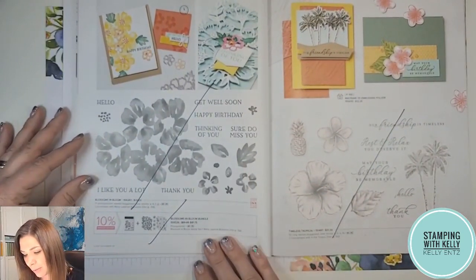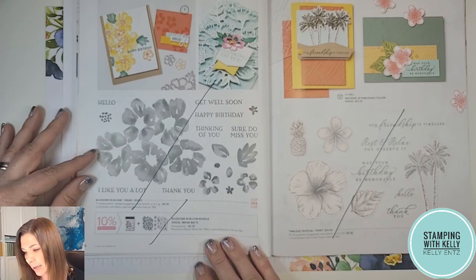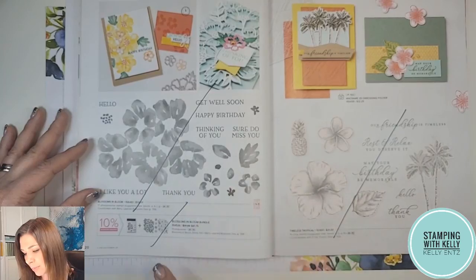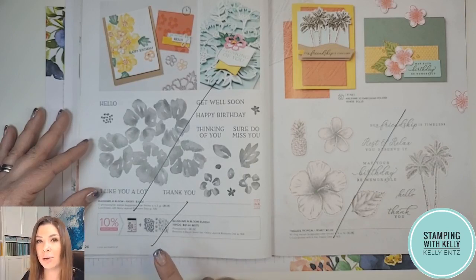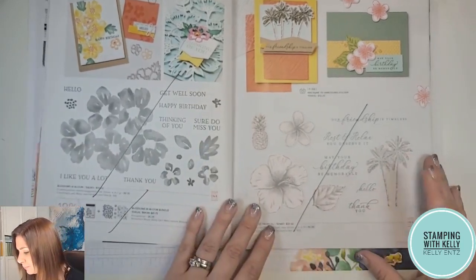On page 20, this Blossoms in Bloom stamp set is so pretty. It's got this very detailed die that goes along with it that layers up. So you can bundle and save 10%, but whenever you're bundling and saving 10% at this time of year, make sure you take a look at the two items separately because it might be cheaper to get them separately at this time of year, okay?